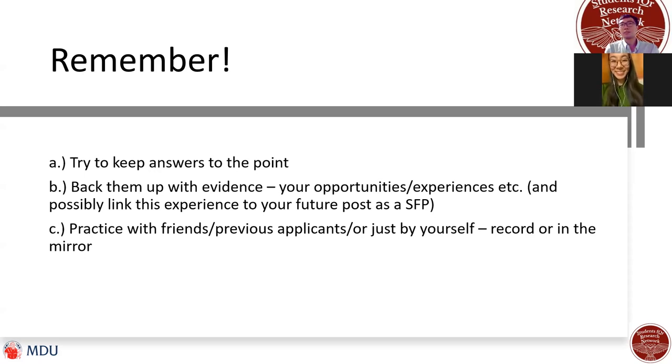Practice with friends, practice with previous applicants, or just by yourself, by going through different A to E scenarios. Just talk through it yourself, talk to a mirror, record yourself, and you'll be amazed how much you can learn from those experiences. And you'll see, okay, I've missed this, remember that, I'll do it next time.